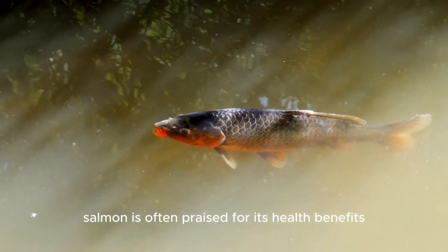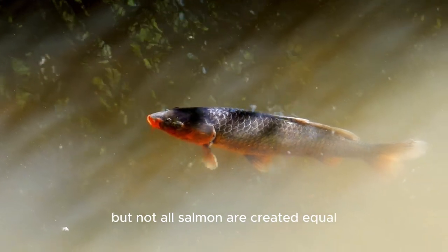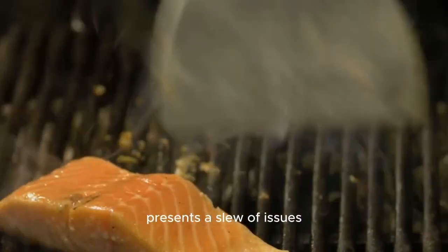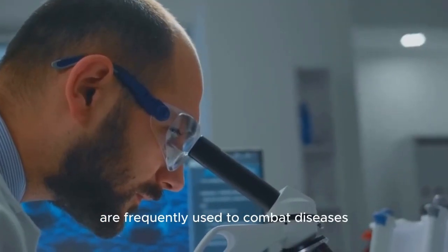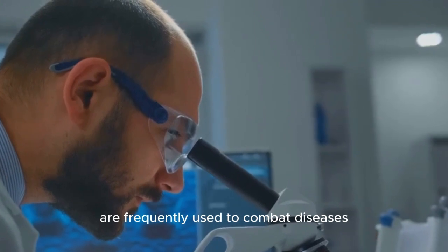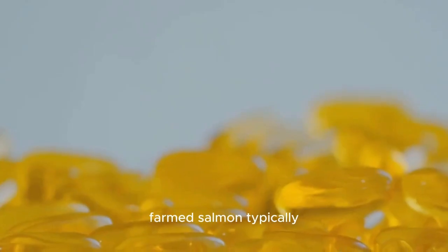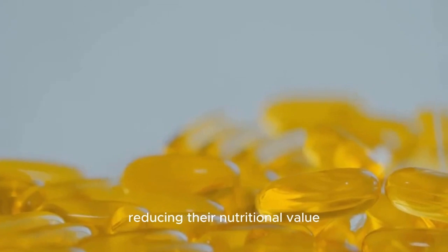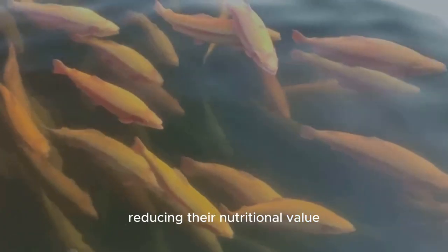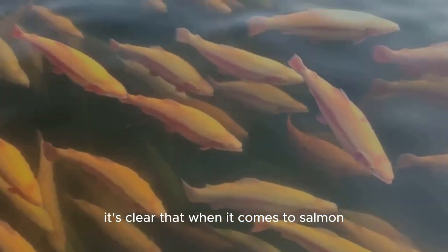Salmon is often praised for its health benefits, but not all salmon are created equal. Farmed salmon, for instance, presents a slew of issues. Antibiotics and other chemicals are frequently used to combat diseases, which can make their way into our bodies when we consume the fish. Additionally, farmed salmon typically contain less omega-3 than their wild counterparts, reducing their nutritional value. So while it may be a popular choice, it's clear that when it comes to salmon, wild is the way to go.